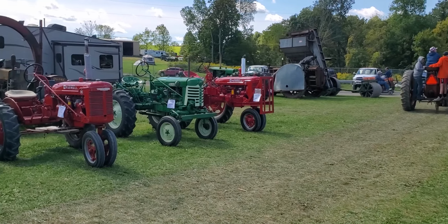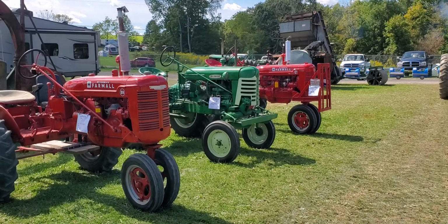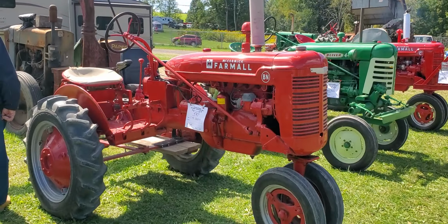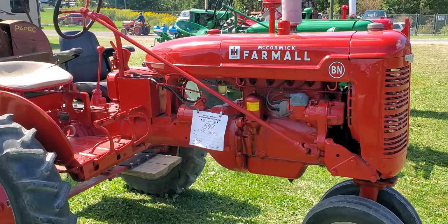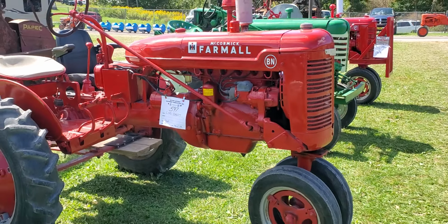All right, let's go walk around. Y'all got to see the Earthmaster. All right, let's go check out some more. All right, we got some Farmalls. All right, we got the Farmall 1946 BN. Look at that. Chad Bream, thanks for bringing this in.